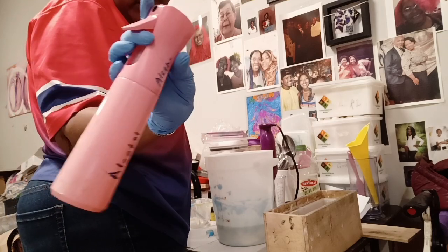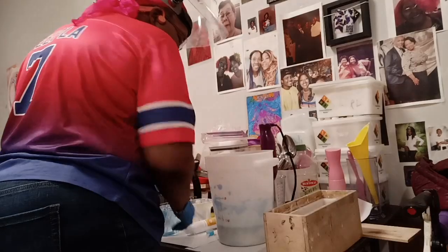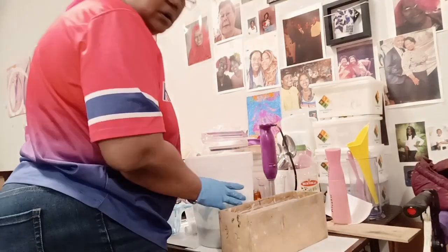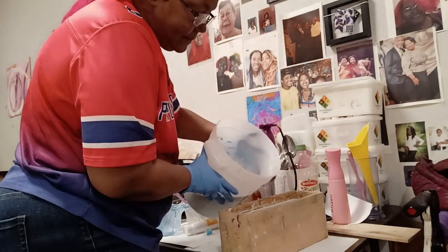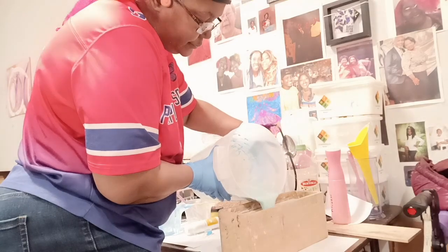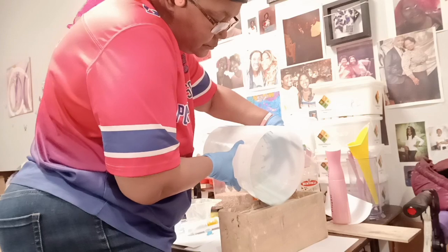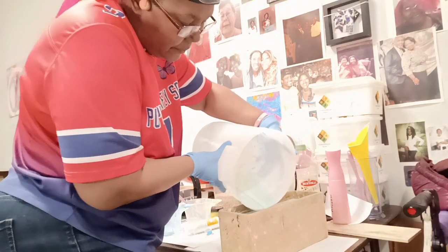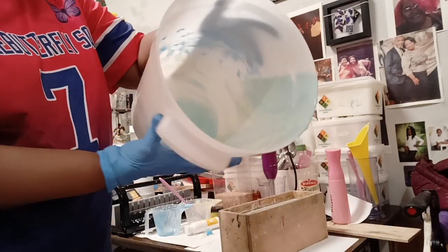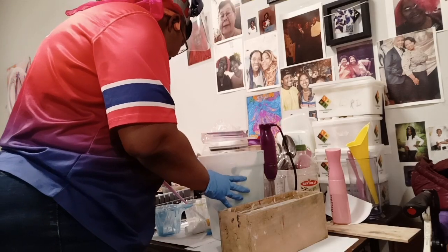Alcohol, that pops the bubbles. Because the way we have to do this is thickening up, and I need to get it in there very quickly. Ooh, that's pretty. See how it makes a design of its own? That's what I like about in-the-pot swirls.